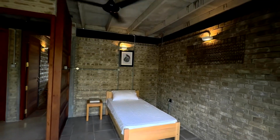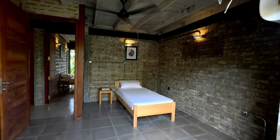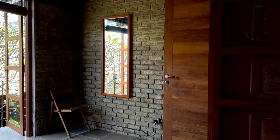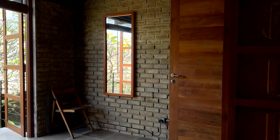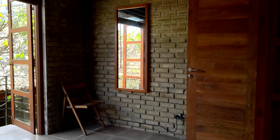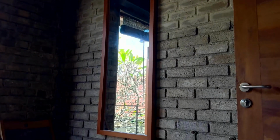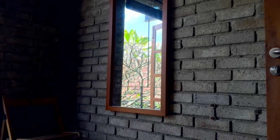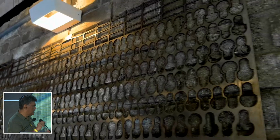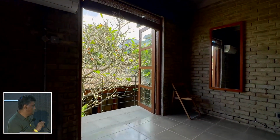You can see another recycled timber door panel that we have used in order to cost-effectively complete this house. Even for the finishes, we have not used the normal water-based finishes. This is only a linseed oil finish on timber, again to save cost. These are the steel cut-offs.